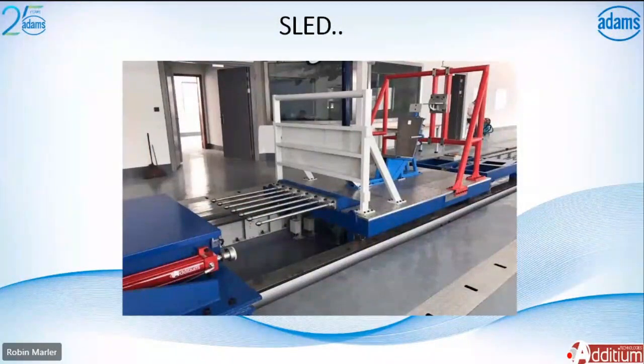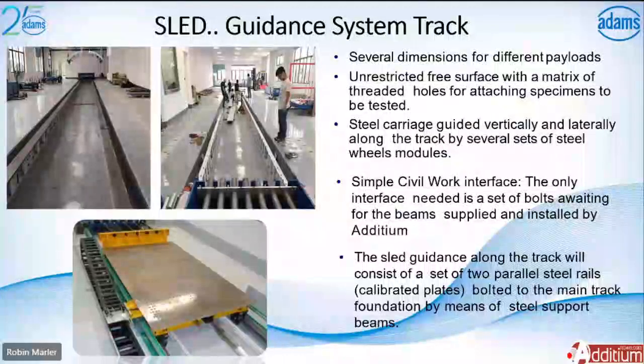Coming to the sled. As you can see, tensions for loads. The bottom picture shows that you can mount different specimens because it has a matrix of threaded holes for attaching specimens. Coming to the civil work, it's a very simple interface that is needed. All that is needed is a set of bolts and the beams to install the beam supplied by ADTM. The sled guidance along the track will consist of 2 parallel steel rails.